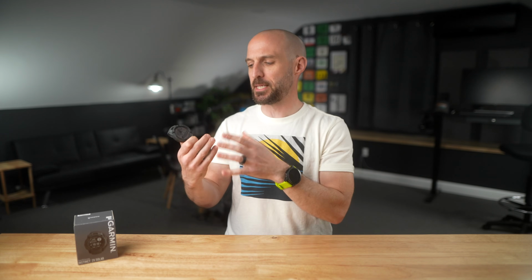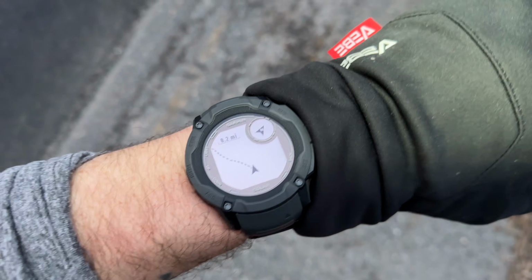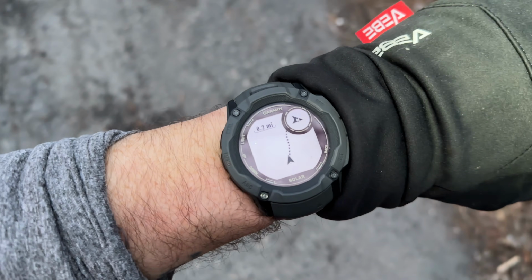And on top of the size difference of the Instinct 2X, it's basically better than the Instinct 2 Solar and the same price, and it's better in just about every way, with its larger display, better backlight, more accurate GPS chipset, longer battery life, the training readiness widget, and we can't forget that super cool flashlight. I love that.